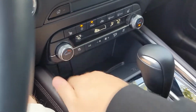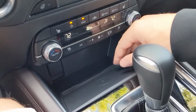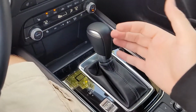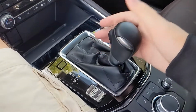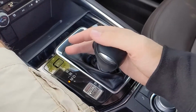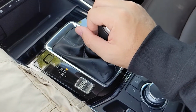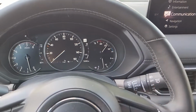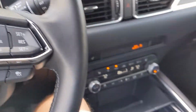You also have right here a charging pad, which can be enabled by an on button, and that's kind of some cubby space if you leave it off. Back from there, you've got the gear lever. So you've got park, reverse, neutral, and drive. And once you're in drive, you can knock it over and select your gears in the manual position. But once you're in drive, you can also select the gears up here on the steering wheel. So I just went from 2, now I'm in 1. Put it back into park for safety.